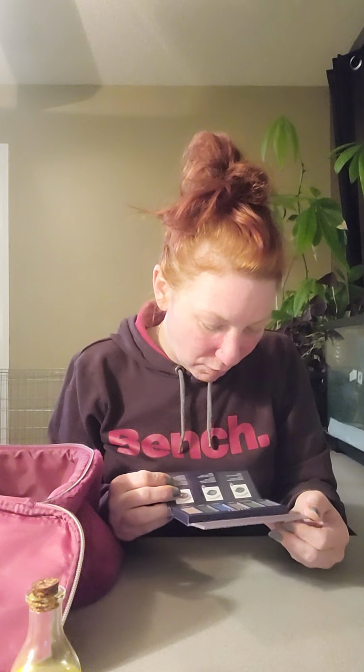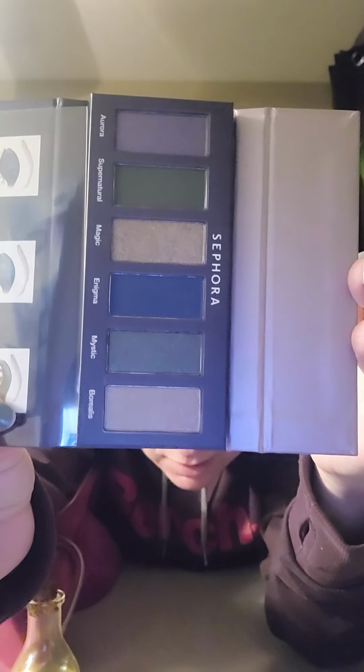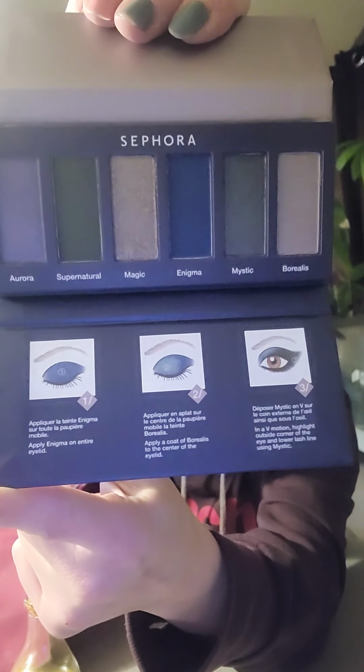So this one is the Mystic Aura. It's the same as that one. It's a mini palette. We've got Aura, Supernatural, Magic, Enigma, Mystic, and Borealis. And I'm loving those colors. And my focus is not doing these colors justice. They're gorgeous. And then it gives you a rundown of how they suggest you use the colors. Here, let me move that. Kind of gives you what they think you should do with them.